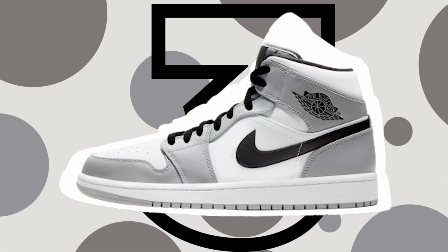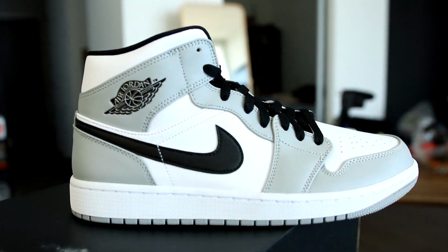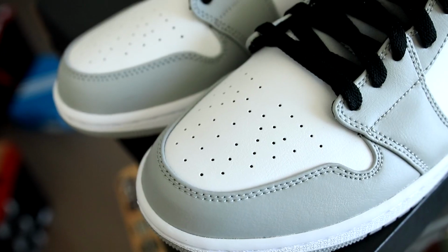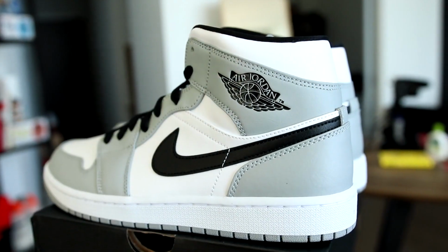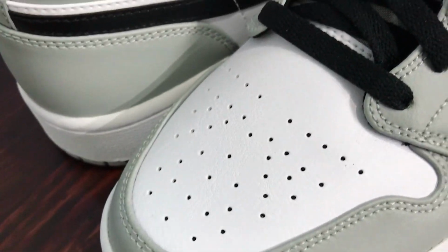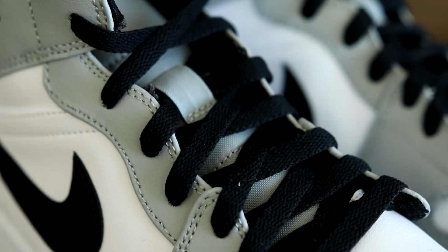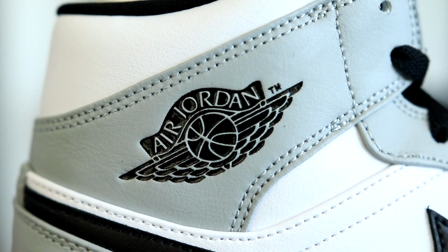Number 3, Jordan 1 Mid Light Smoke Gray. If you're the kind of collector that appreciates a modernist touch on sneaker design, you probably enjoy colorways that eschew bright shades in favor of something a bit more tasteful. That's exactly what you'll get with these Jordan 1s, which pair subtle slate gray with the traditional white leather upper, which really makes the jet black laces, swoosh, and wings logo pop.